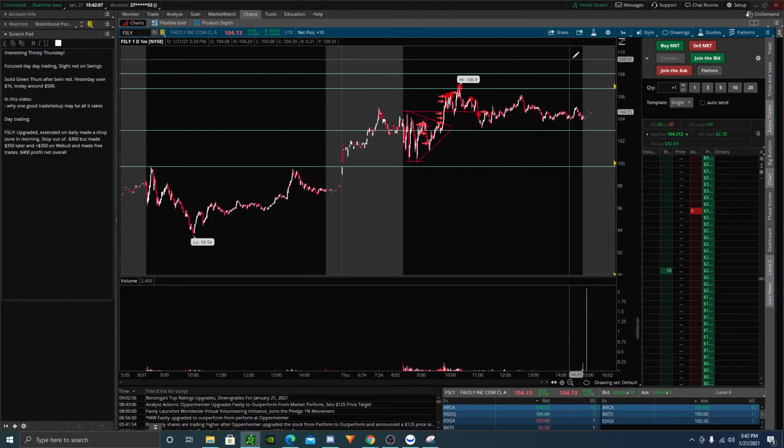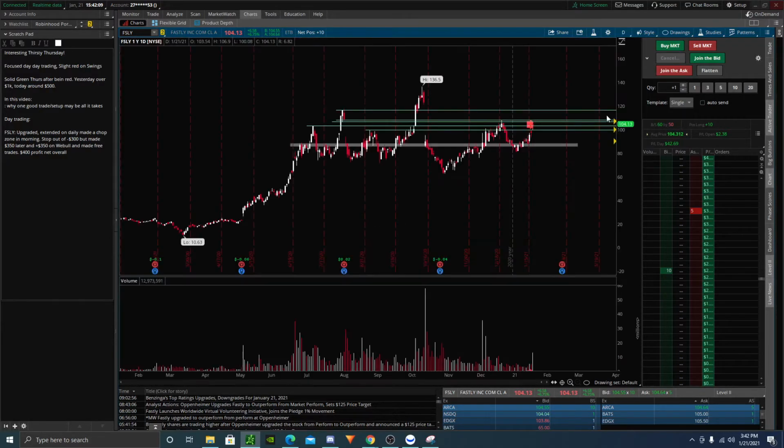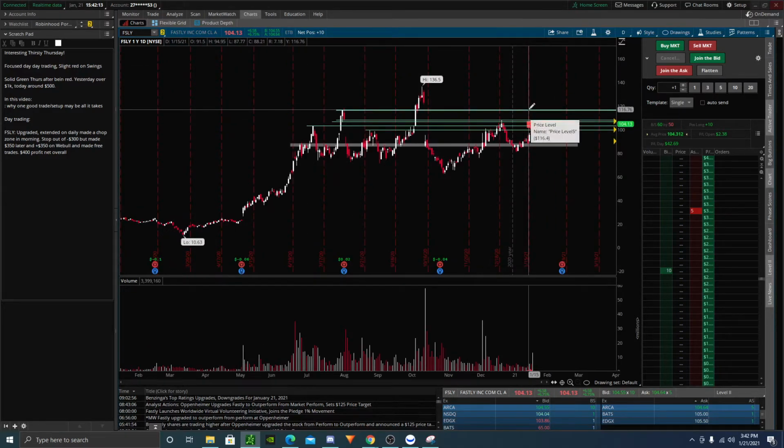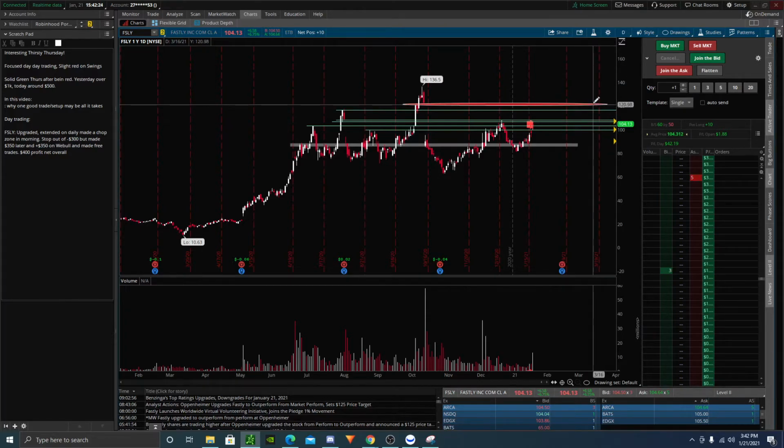Still a little bit choppy, definitely on the day because it is so extended, but targeting something about the 110 area later this week, maybe next week, and then targeting 113, maybe as high as 116, maybe even a quote-unquote gap fill at about 120. It's more so that 120 is going to be psychological resistance. So FSLY definitely paid the bills today.